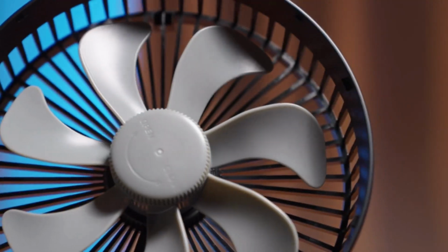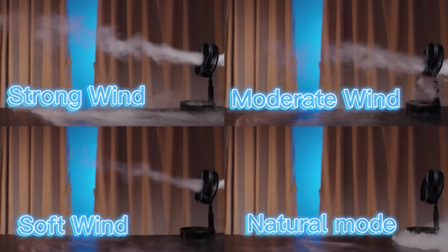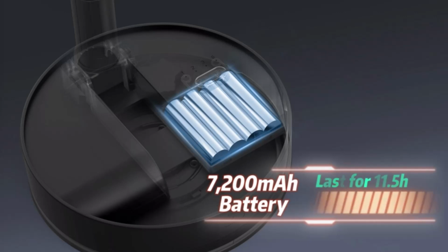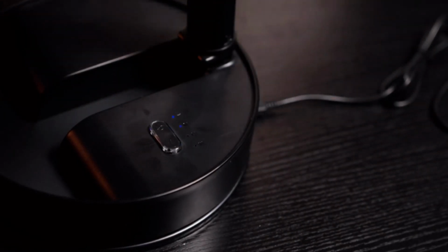blades and a brushless DC motor that runs smoothly, providing relaxing coolness in seconds. Furthermore, you can customize your comfort with 4 speed settings. And with a large 7,200 mAh battery, this fan can run for up to 11.5 hours on a full charge. And when it's time to charge, the Type-C port supports fast charging in hours.